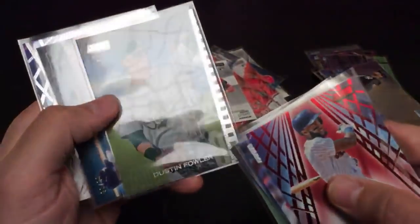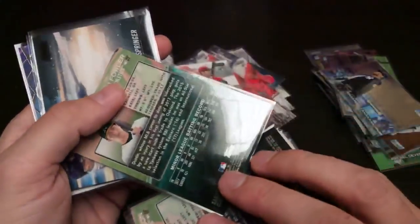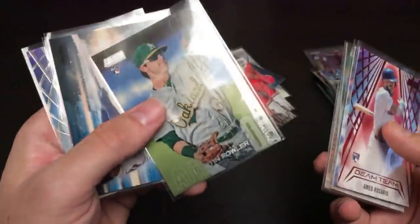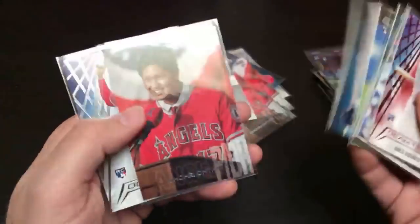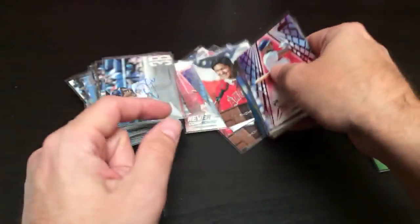Dustin Fowler, photographer's proof card. I'm not sure. That one in the members only cards. I think those are maybe one per case, but I'm not positive. Springer, Ohtani, Ohtani. So there's that.